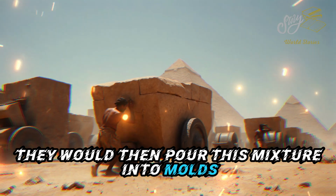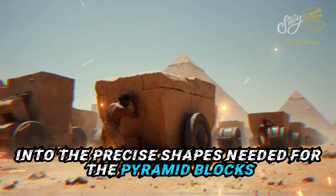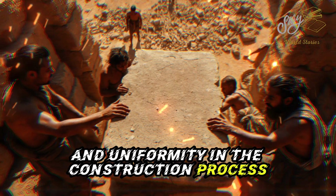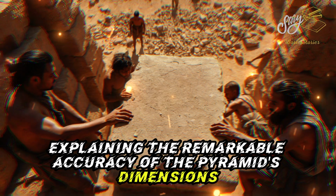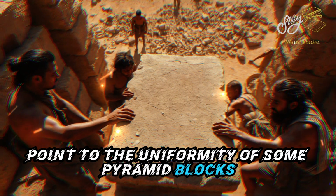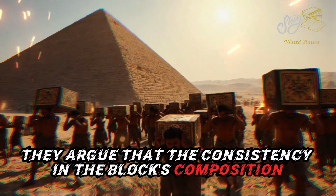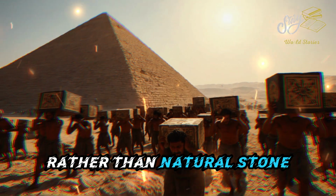They would then pour this mixture into molds, allowing it to harden into the precise shapes needed for the pyramid blocks. This method would have allowed for greater precision and uniformity in the construction process, potentially explaining the remarkable accuracy of the pyramid's dimensions. Proponents of this theory point to the uniformity of some pyramid blocks and the presence of certain chemical compounds as evidence. They argue that the consistency in the block's composition suggests a man-made origin rather than natural stone.